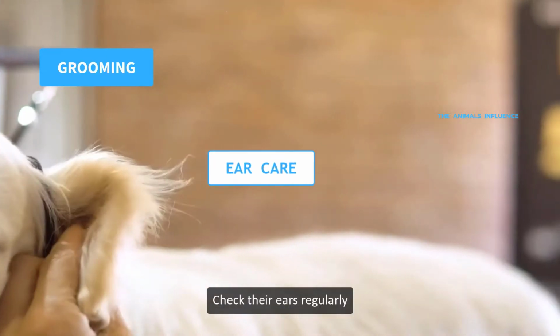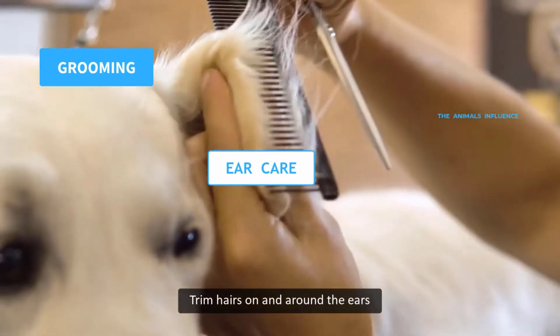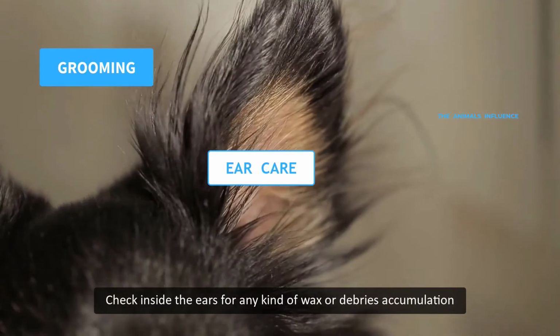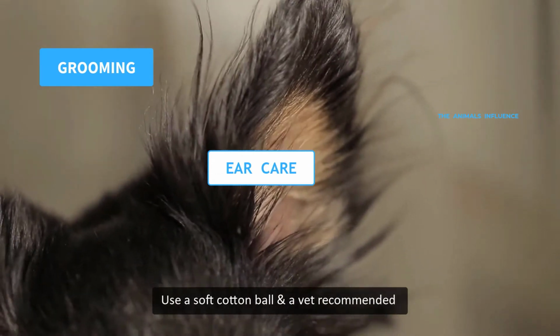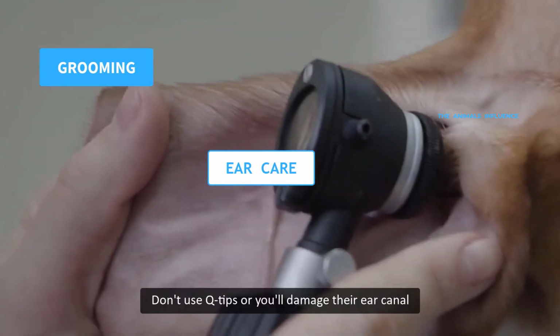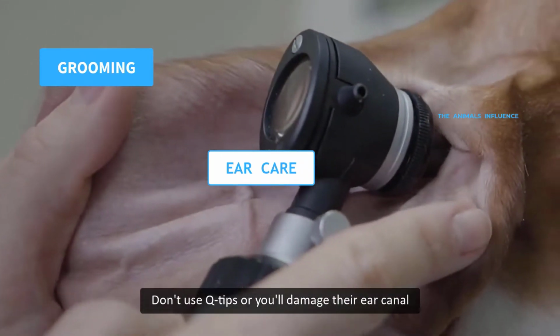Check their ears regularly. Trim hairs on and around the ears. Check inside the ears for any kind of wax or debris accumulation. Use a soft cotton ball and a vet-recommended cleaning solution to clean their ears. Don't use Q-tips or you will damage their ear canal.